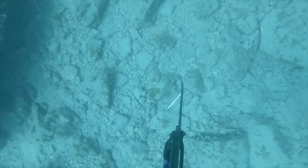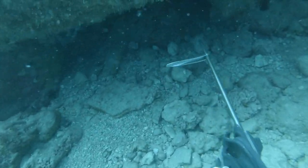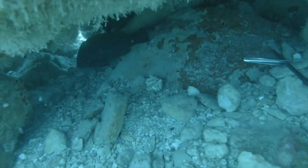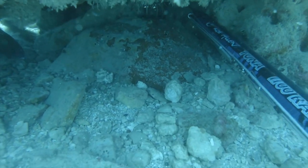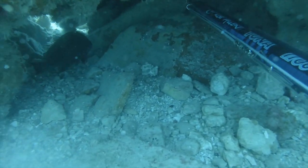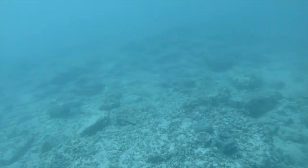So this is me going back down, checking out the lobster. I knew there was some up under there. I didn't know how big or how many. I'm checking it out. I don't see anything that's too crazy, so I just decide, I don't really know if they're in season or not, so I'm just not going to mess with them, and we're just going to keep spearfishing. So head back up to the surface and get on with the day.